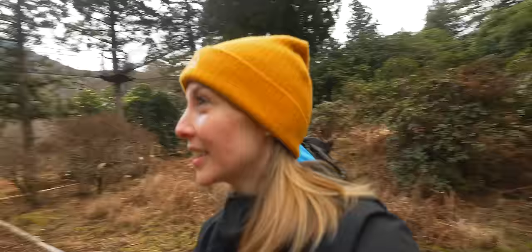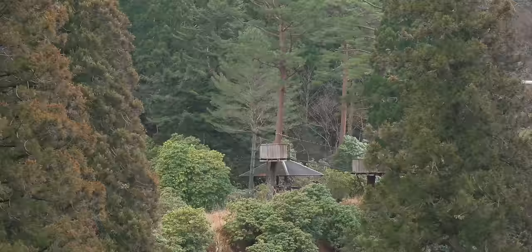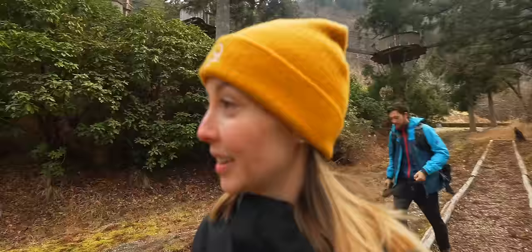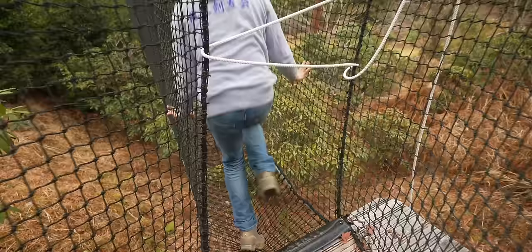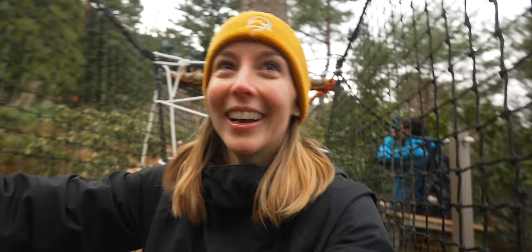Definitely want to come back in spring or summer. I feel like this was made for us. It's exactly the kind of thing that I love doing. It's huge. It's all around here. We've only touched half of it. There's a whole other thing over there. This is massive. So he's opened it up just for us, just to have a little taste of it. So cool! Apparently there's a really good view at the end.